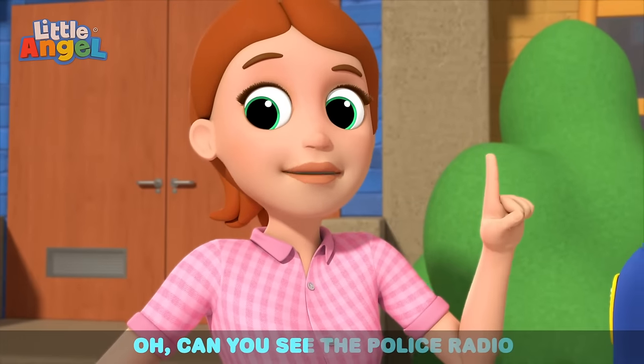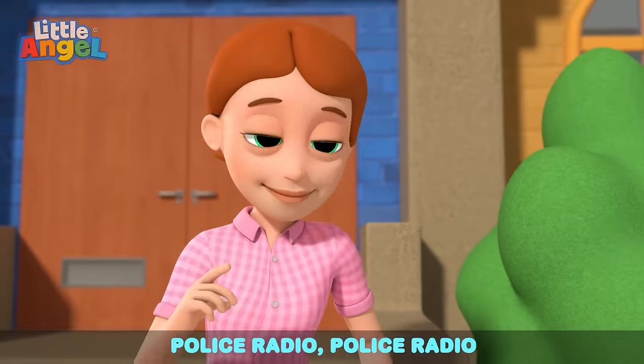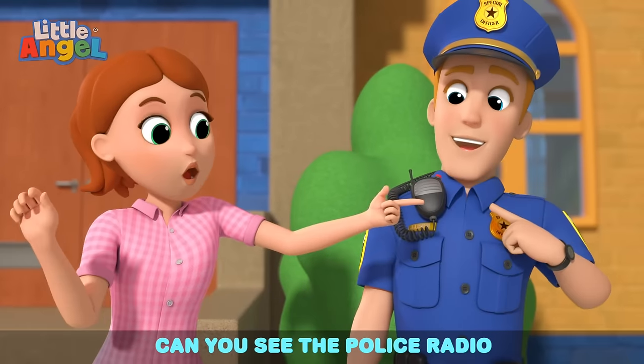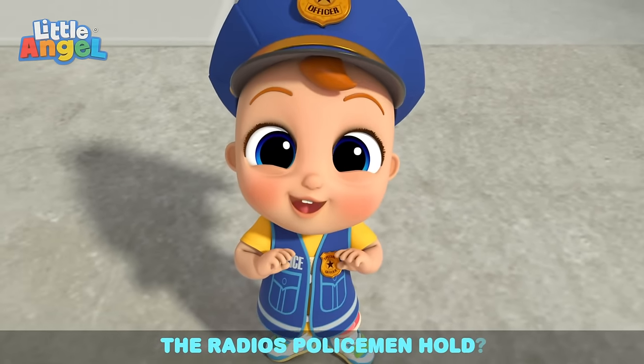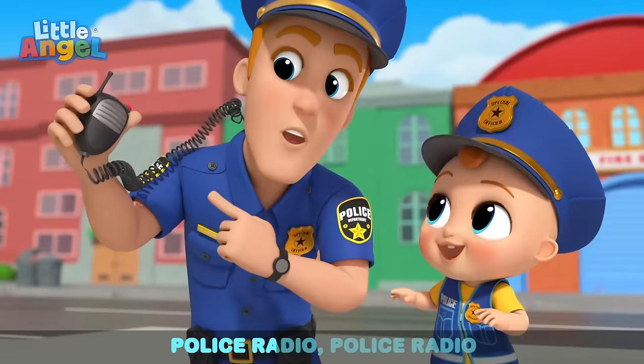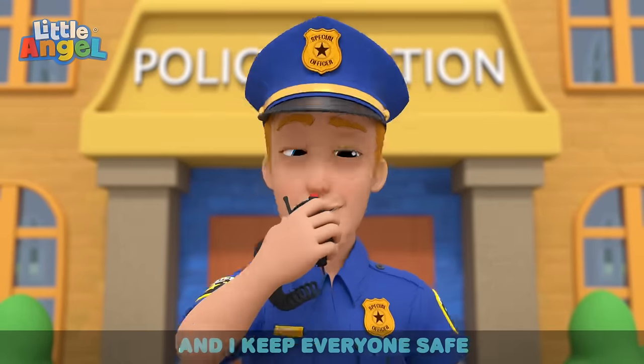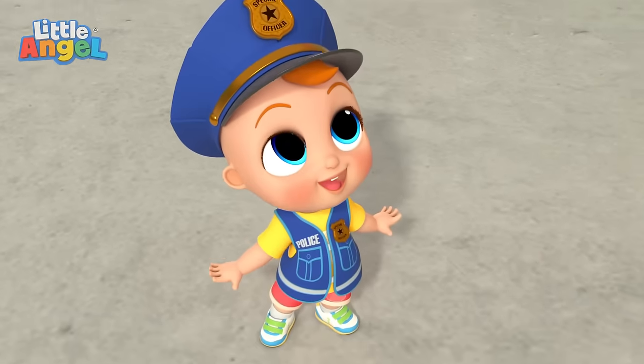Oh, can you see the police radio? Police radio. Can you see the police radio? The radio policemen hold. Oh, yes, that is my police radio. Yes, that is my police radio, and I keep everyone safe.